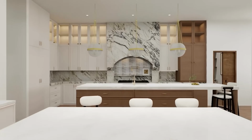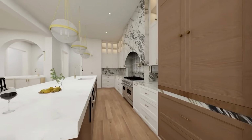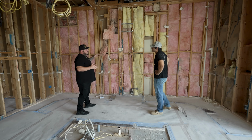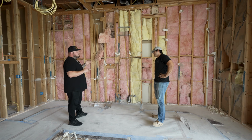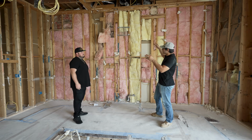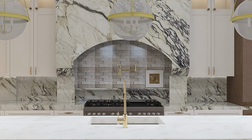All right, Joseph, let's get into some of the details on why this is not just a regular kitchen, but the Lambo kitchen. Really the main focal point. Let's talk about this vent hood surround. Absolutely bonkers. Tell me about what the details are there. Yeah, so we have a 48-inch hood that's gonna be completely wrapped in marble. So the same marble that's going on the backsplash is gonna go on the hood.